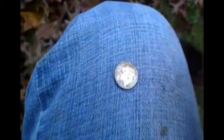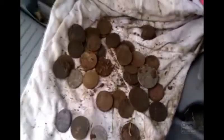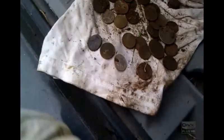discriminated out pattern. You can barely see it there. I was kind of cherry picking, but anyways, sweet. It's very nice. It's very comforting. There's the rest of my finds. Got the silver and 2 wheats, 1934, and one of these nickels is a '47.